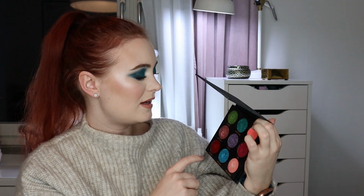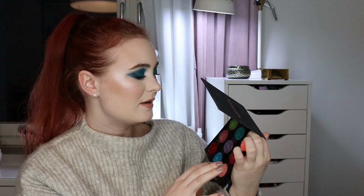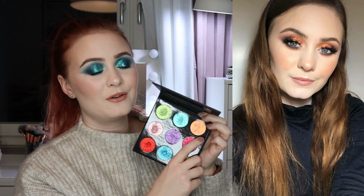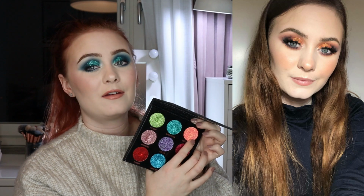And with that, I think I've used every single glitter shade in this palette except for this purple. So next time I'm using this one, I have to use that one. But then I also did another look with this palette, where I used this shade right here, which was super pretty. It's kind of like an orangey yellow, and I thought that look turned out really nice. I don't really like the photos, but I did really like the look, and I filmed with that one.